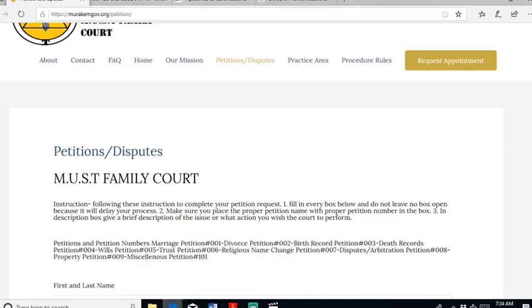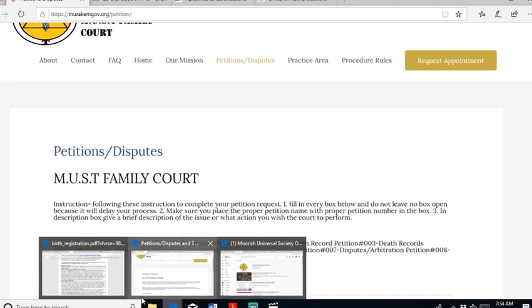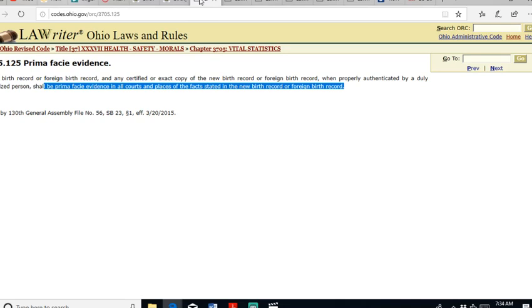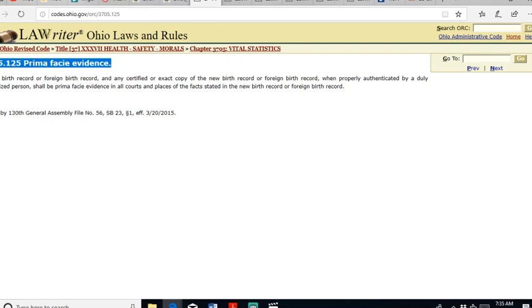Let me see what else. Let me show you something. Now, this is the statute within my state. You have to find wherever state you're in. You have the same, probably something similar.